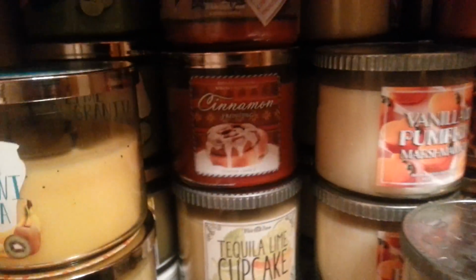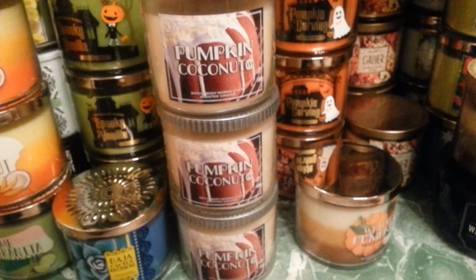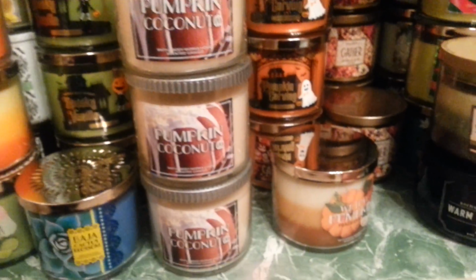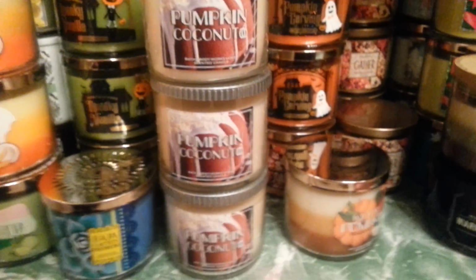I'll move all these back. I'm going to put all the rest of my candles from this row back, and then I'll be back for this row. Okay, I have 3 in this first row. 3 of the pumpkin coconut. Kim, I think you like this scent too. I'm talking about Canada Kim. I think she really likes this scent.